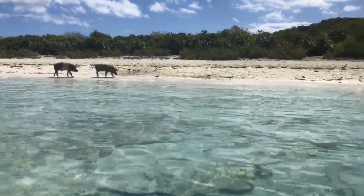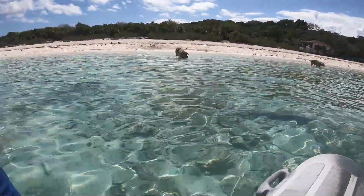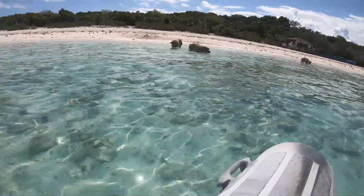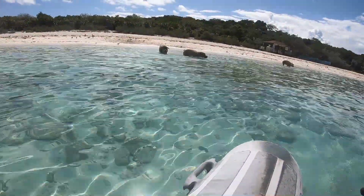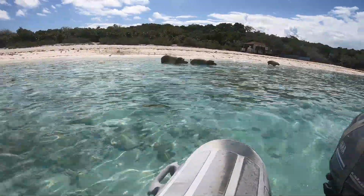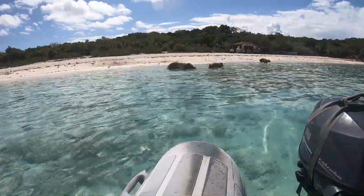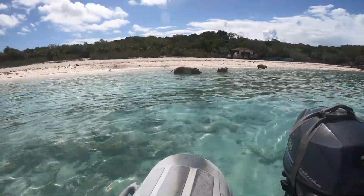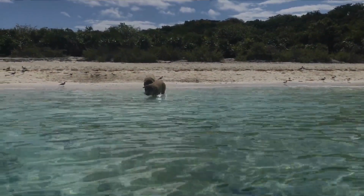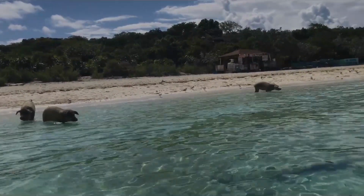This is the famous pig beach on Staniel Cay where the pigs will come up and eat from your hands, and they love the water too. They will nip at you and don't care for dogs, so you have to be careful. And they poop in the water. That one just did. In one end, out the other. There are other pig beaches in the Bahamas, but this one's the favorite tourist trap for boats coming over from Nassau.